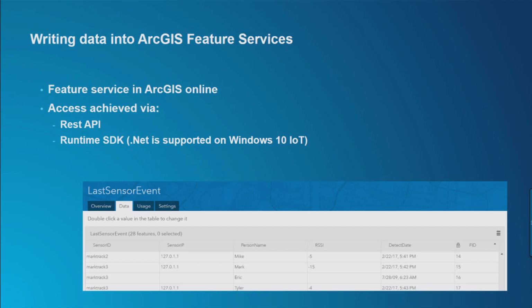Now, that was the hard way of doing it. I could have made life a little bit easier for myself if I'd wanted to write some code using the Runtime SDK. The Runtime SDK for .NET does support deployments to Universal Windows Platform applications. So if I'd chosen to install Windows 10 IoT on here, I probably could have made the job of interfacing with the feature service a little bit easier. So there's a couple of options there. I'm a Java person, so I decided not to use the .NET SDK.